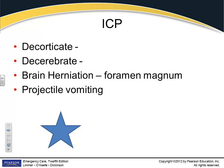Another thing you'll see commonly with increased intracranial pressure or a serious head injury is going to be projectile vomiting. And this is a special type of vomiting. This is not like my stomach feels really sick, I'm going to throw up all over you. This is the projectile vomiting where your patient is just laying there sedately, nothing going on, you're trying to do all your stuff, and all of a sudden they just vomit and it hits the back of the ambulance and kind of rolls down. It moves past you at about 90 miles an hour. You hope it moves past you, not onto you.